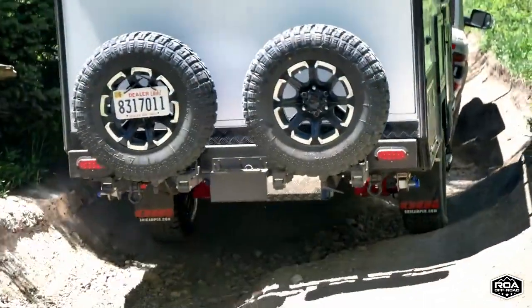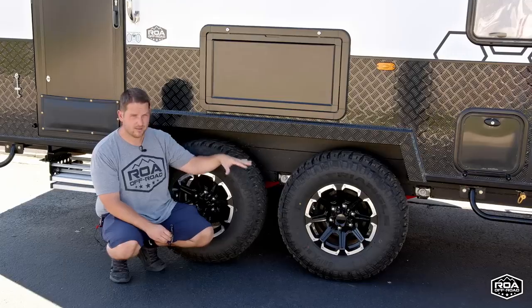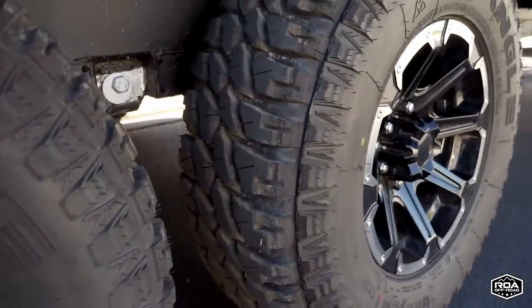Now, not to say two wheels is not good, it's just most people aren't putting on big enough tires, and you need it overrated. This gives you a lot more wiggle room for air, right? Because you have four wheels. If you blow out one, you still have an extra wheel on the ground. But these are really heavy duty.